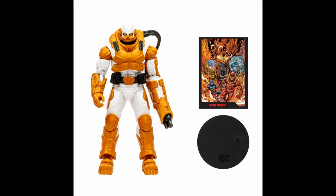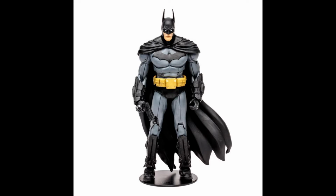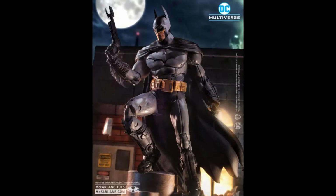Also for DC Multiverse, they officially announced the Arkham City Wave, and honestly, I pre-ordered this whole wave, and the whole wave consists of Batman, Catwoman, Ra's al Ghul, and Penguin. I think all the character designs look awesome. I wasn't going to buy this Batman because I already had the Arkham Knight Batman, but this might be my new Batman. I really like how this Batman looks. It looks awesome. It's got that classic look with the gray suit, so I'm going to pick that up.